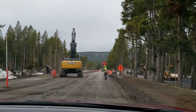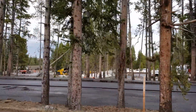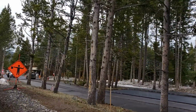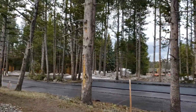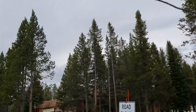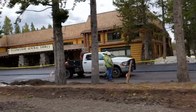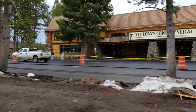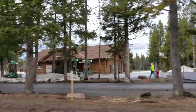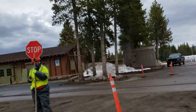Crazy. I mean, just look at the construction. Now, they did say that the gas station is open. So it's boarded up right now on May 16th. Oh, but they have things saying that it's not.